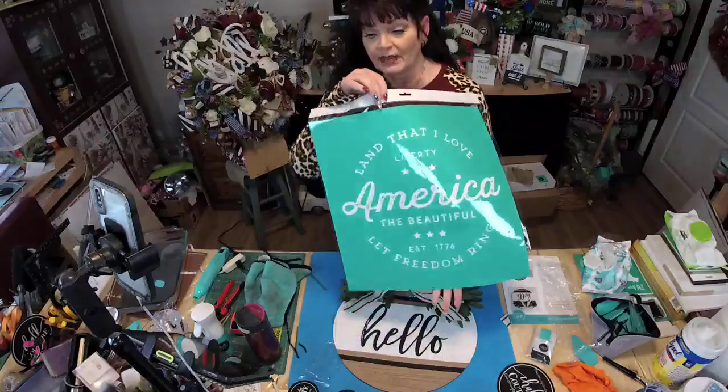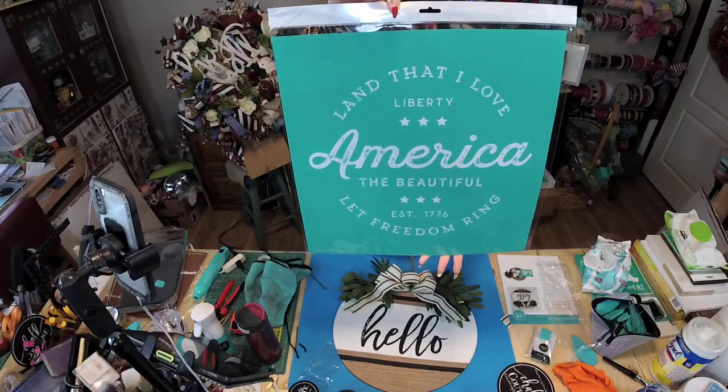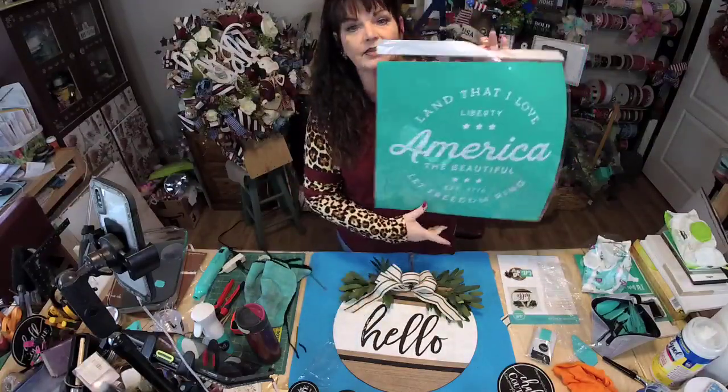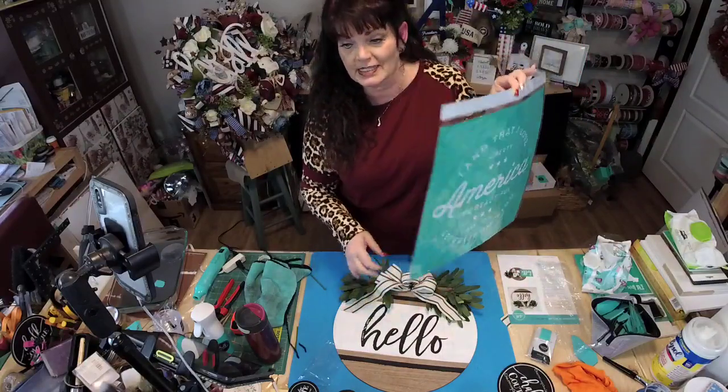This is what I'm putting on the back of it. This is our America the Beautiful transfer. And yep, that's way bigger than that round, but this fits on the back of this round. So we're going to be painting the back and we're going to be doing this.